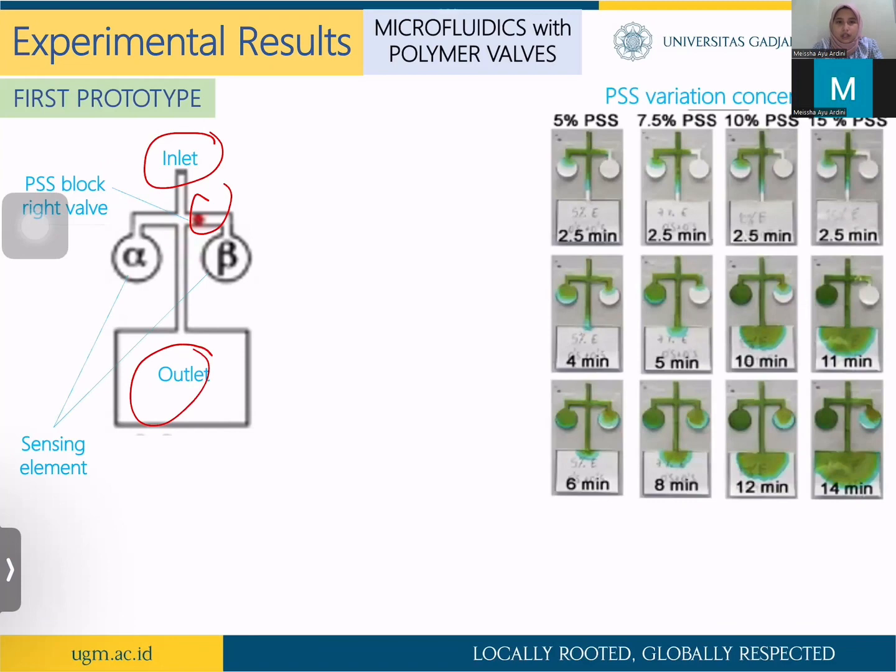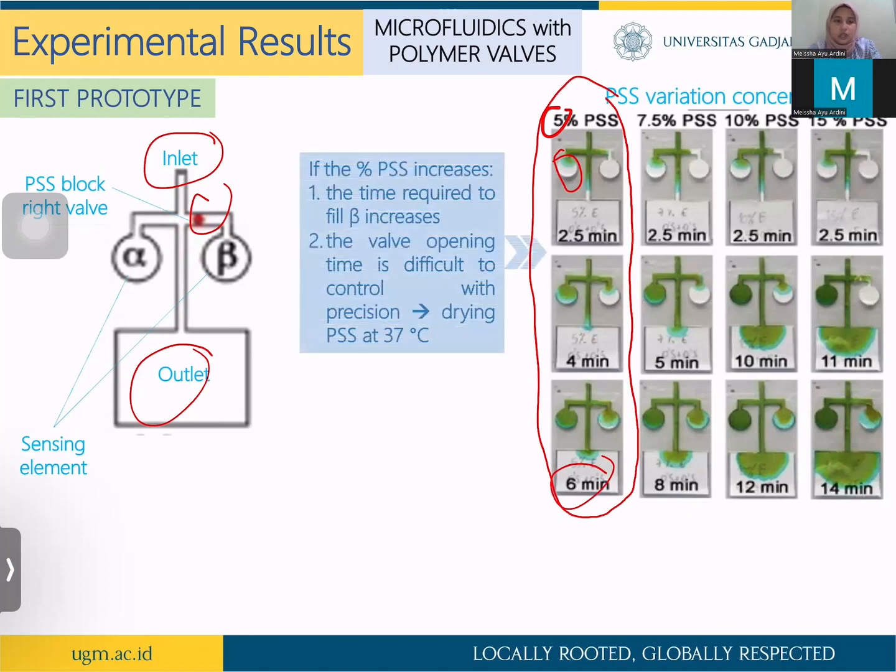And this is the picture of PSS varying based on its concentrations. Also, this is the time-dependent liquid flow from top to bottom. So at 2.5 minutes, only the alpha circle here is filled up. And after 6 minutes, the green ink starts to fill up the beta sensor here. So it means that the PSS starts to get thinner, and the green ink starts coming through to the beta circular part. So in conclusion, if the percent PSS increases, the time required to fill beta also increases.